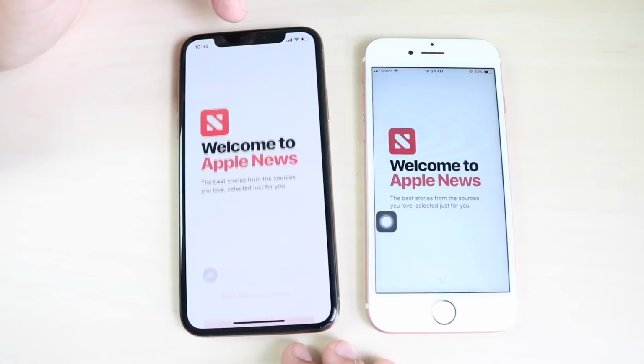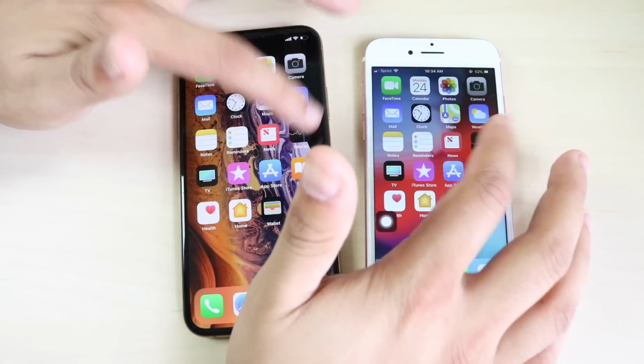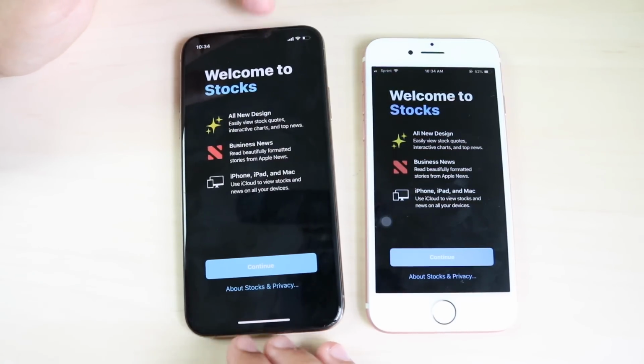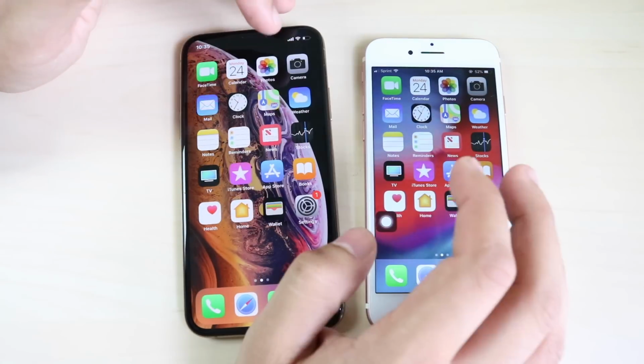Yeah, it's looking to be faster on the XS. Yeah, it was faster on the XS, not by a lot though. Let's do stocks, 3, 2, 1. It's faster on the iPhone XS, but I'm surprised it's not way faster like what I was thinking. I was thinking it was going to go way faster, but it's not really.